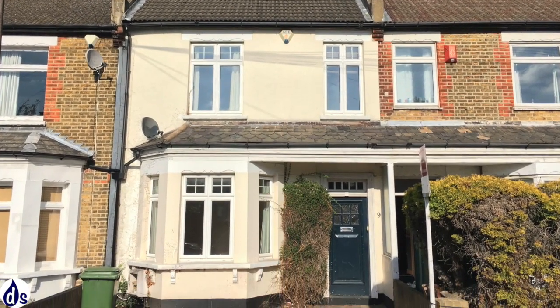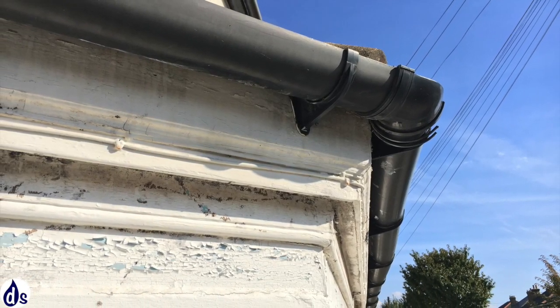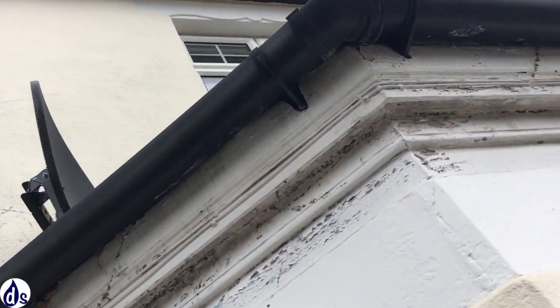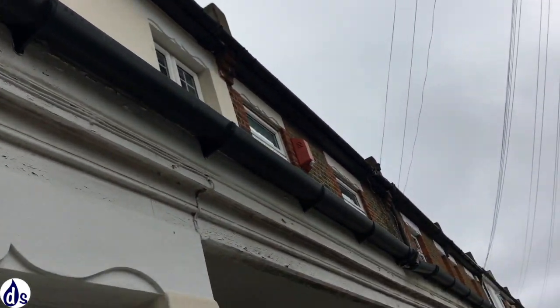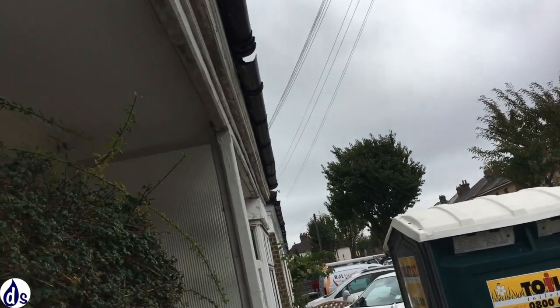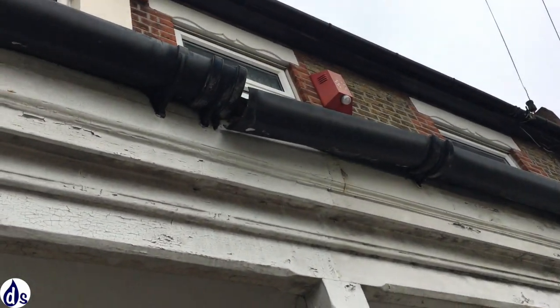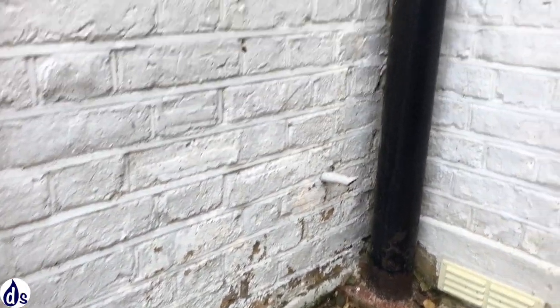This is a survey of a Victorian property, good looking property. There appear to be a few gutter issues. Looking at the front gutters, there's a bit of gutter hanging down. There's another section of gutter that's not quite right. It should be easy to rectify as they are at the top of the ground floor level.